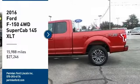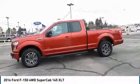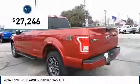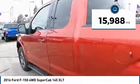Take a ride in the 2016 F-150. A Ford F-150 knows how to handle any situation. It's built to follow orders, no whining, and is priced below $30,000. This vehicle has less than 20,000 miles.